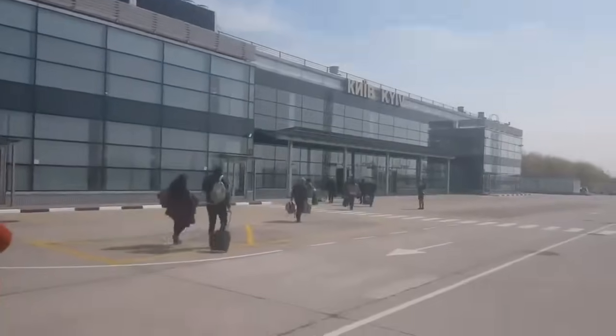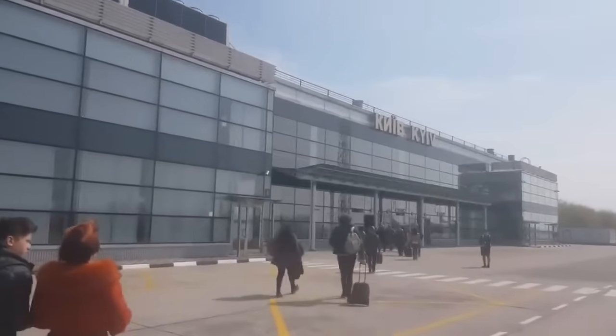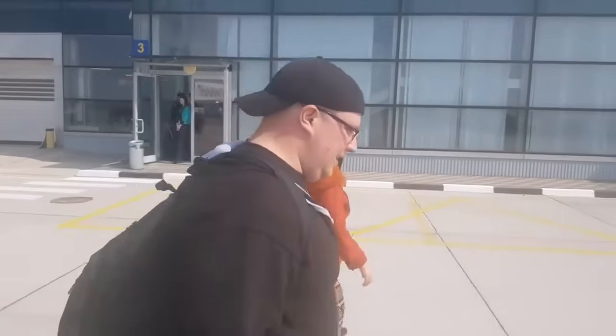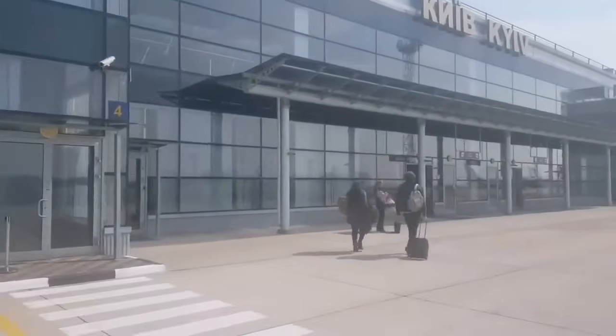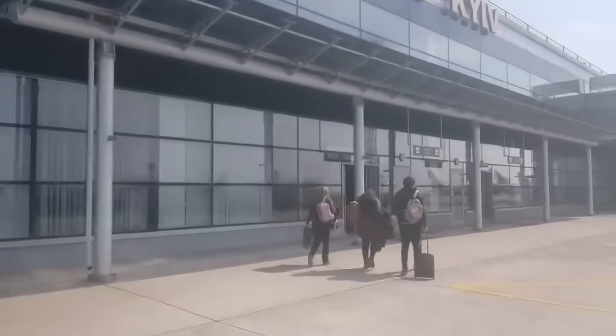Yeah, guys, so we've just landed in Kiev. We've just got to the airport. The temperature is really warm. It's warmer than it was in the UK. It's lovely, mate. It's about 17, 18 degrees. This is like shorts and t-shirt weather. But yeah, we're just about to meet our tour guide and then carry on with our adventure off to the next destination.